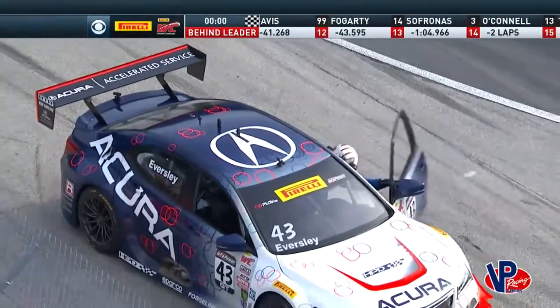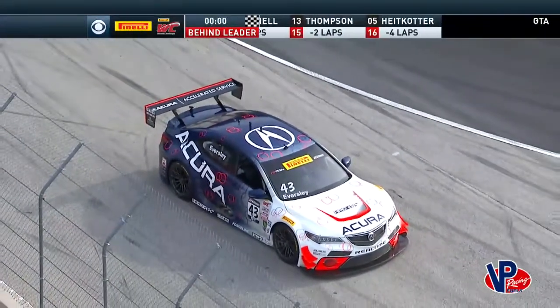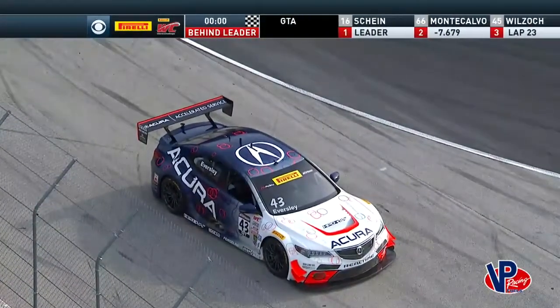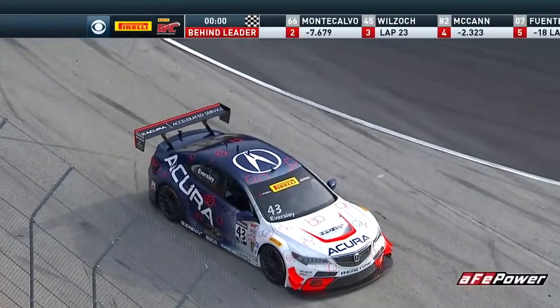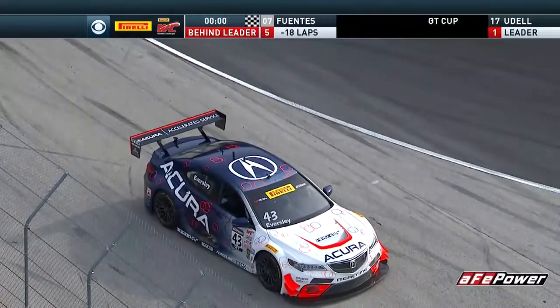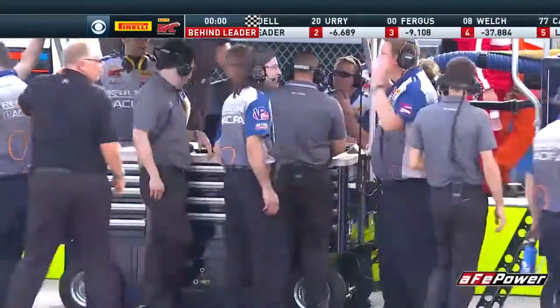Eversley, Cunningham, and Adderley Fong of the Bentley will complete the podium. Long and Davison hangs on for fifth in that run. Now we go to the second page, and you can see Mike Shine and Monte Calvo do come home 1-2 in GTA. Tough day for Frankie after being so quick. And Andy Wilson got around McCann for the podium in GTA.